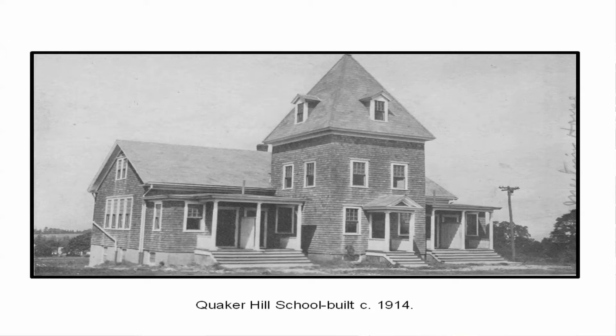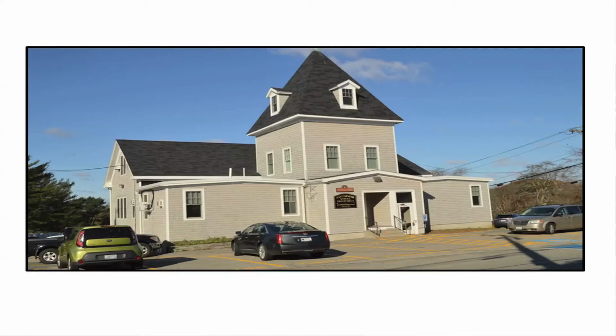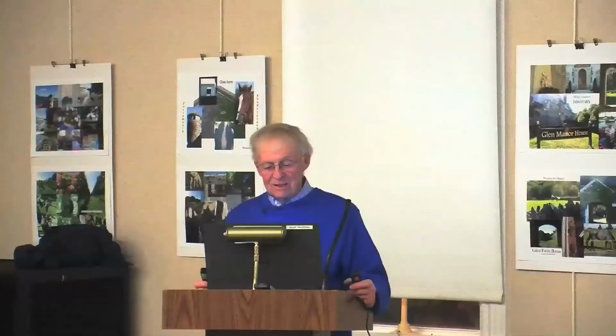And of course, this is it today. The structure has been maintained, which is kind of neat, and the school department just put a lot of money into new windows and everything there, so I guess we're going to keep that one for a while.